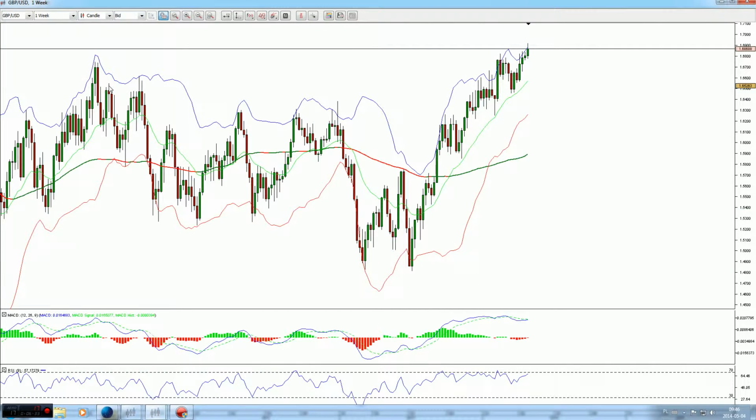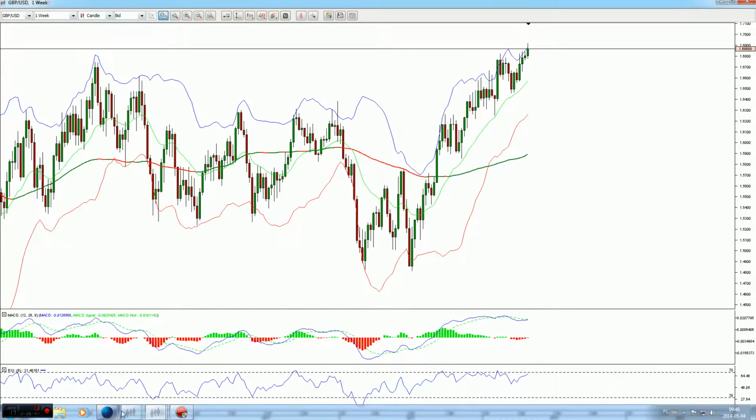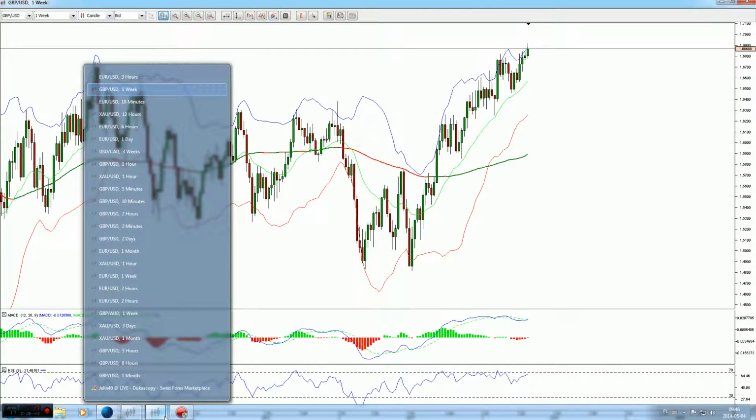But let's check the other time frames. That's the weekly. This is a green candle on the weekly. So there might be some upward move still possible.